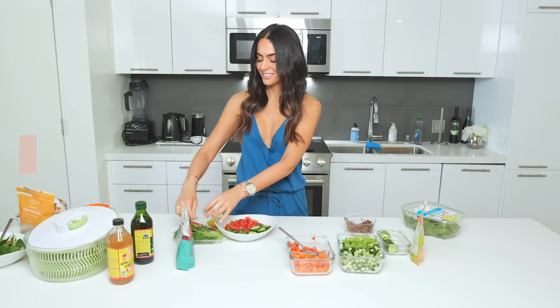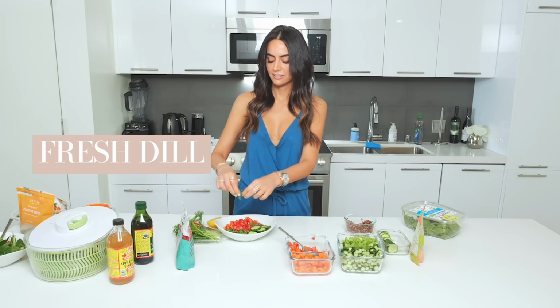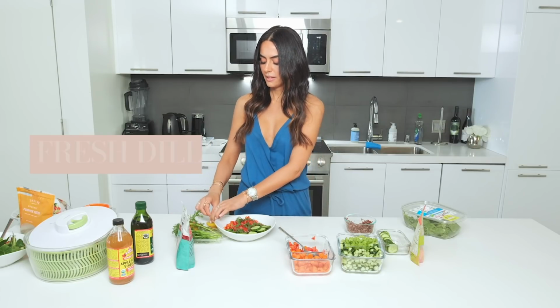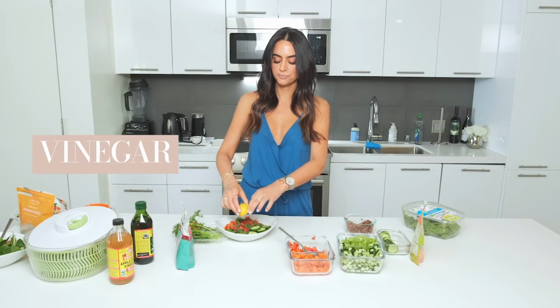We're gonna add some dill. Gonna add dill to all of these. And then a little lemon. I probably would add a little bit of vinegar to this one too.